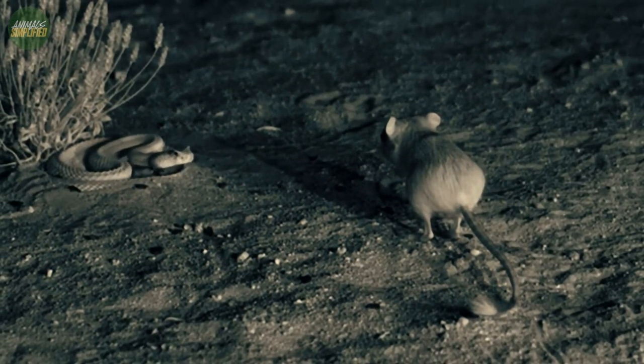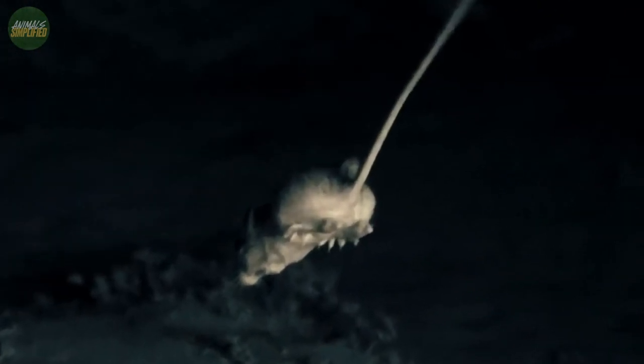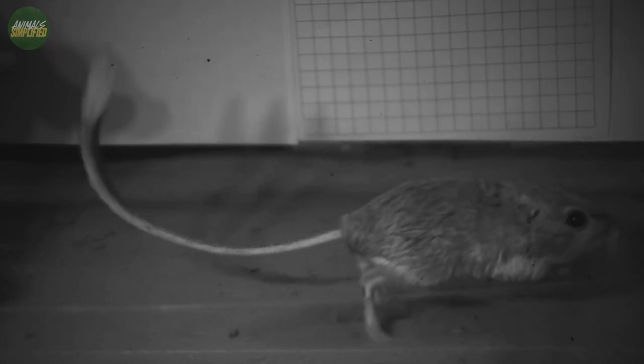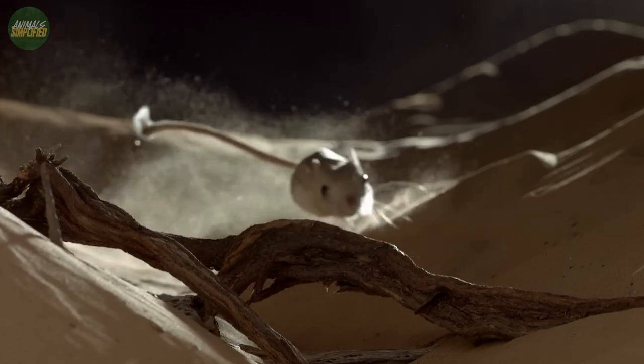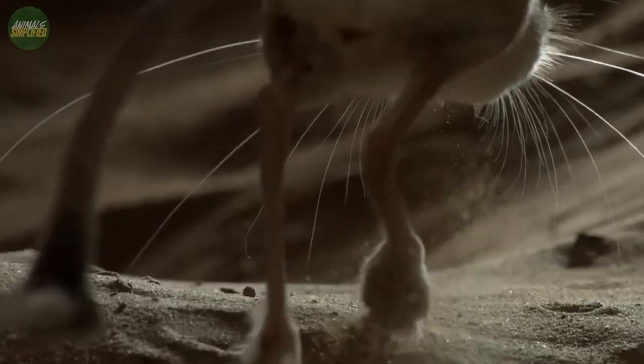Jerboas use their powerful hind legs to hop and cover significant distances in search of food. This mode of locomotion is not just efficient for traveling, but also aids in their foraging strategy. The jerboa, while adept at navigating its harsh desert environment, faces numerous threats from predators.